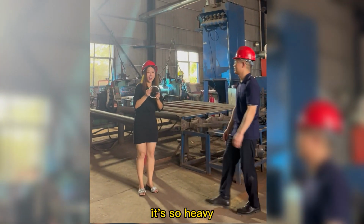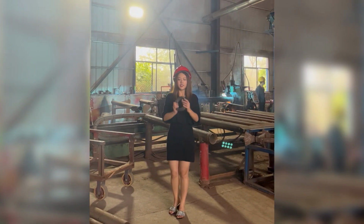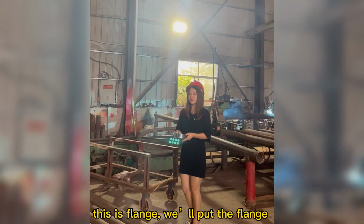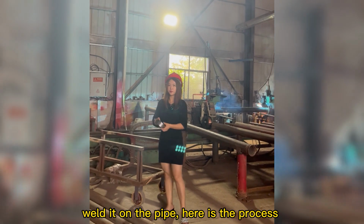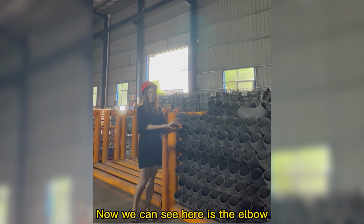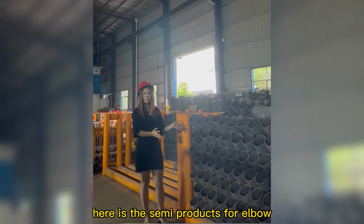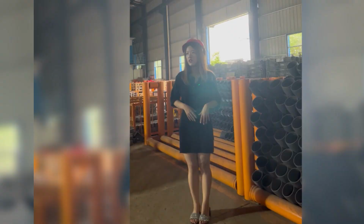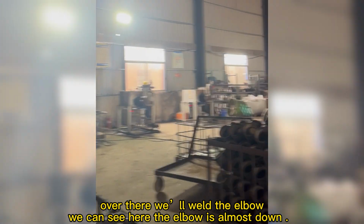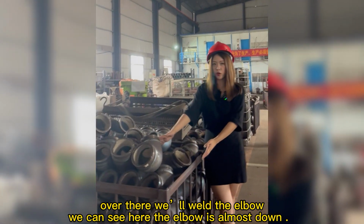Wow, it's so heavy. This is the flange, and we will put the flange and weld it on the pipe. Here is the process. Now we can see here is the elbow. Here is the semi-product area for the elbow. Over there we will weld the elbow, and we can see here the elbow is almost done.